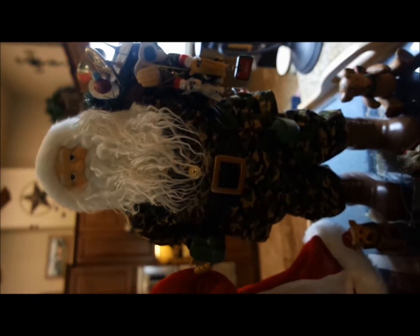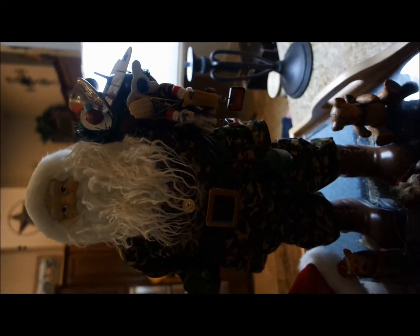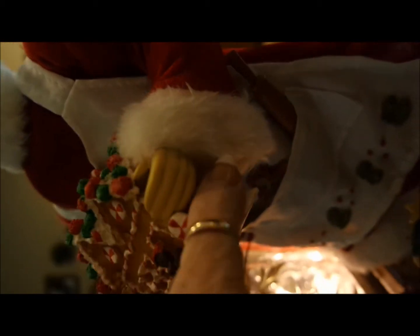Here, let me see if I can turn it this way. Santa's in his little Air Force outfit, BDUs, and there's Mrs. Claus. Mrs. Claus, who has white hair like Alice, but it's supposed to be me. And she's got that cute little thing on her apron that you don't really get to see. She's got spoons and all kinds of things. Little cookie things, her little baking thing. She's so cute. And then there's my bear choir.